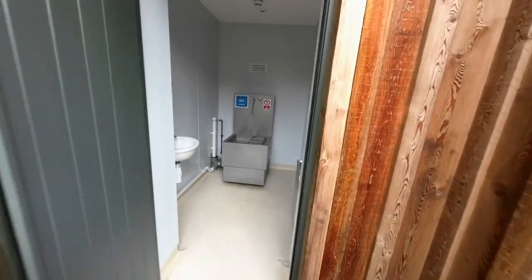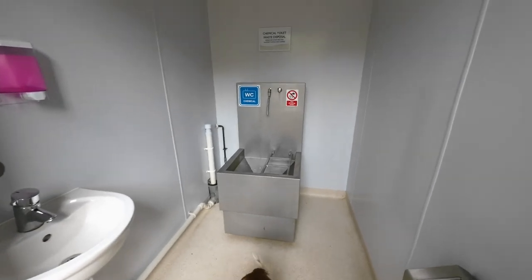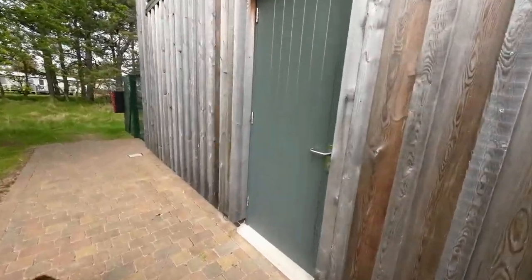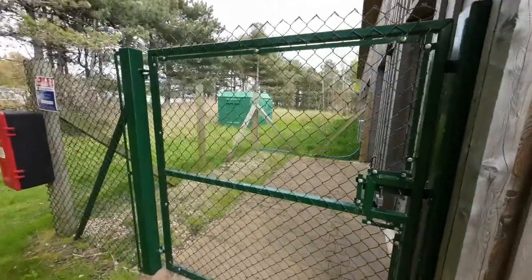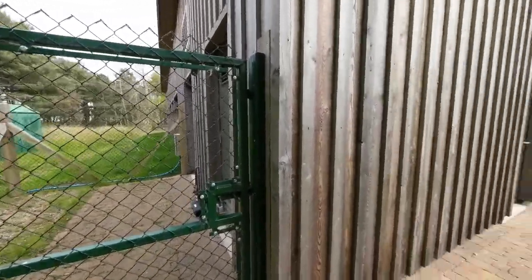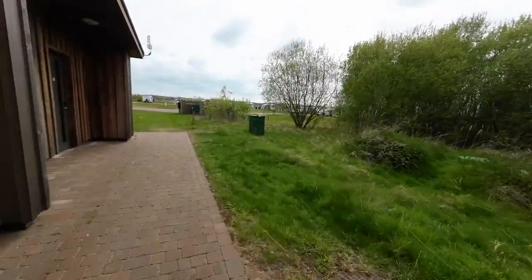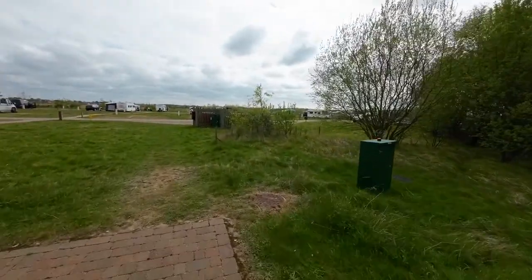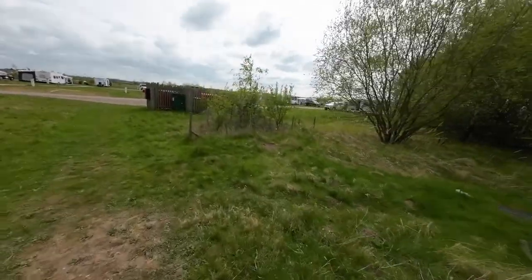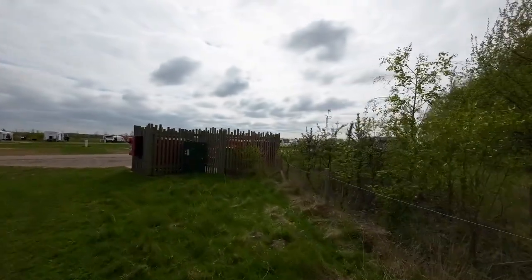You've got another chemical waste point, a bit posher this one, guys. And I think that's your lot, guys. That's the rear of the building. So we're going to pop back now, get back to the motorhome, and then get Skye's ball, and we're going to head to the beach for 15-20 minutes. So we'll see you all later.